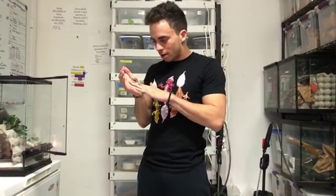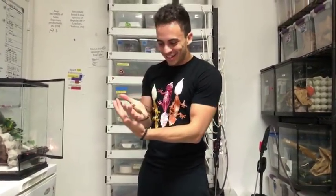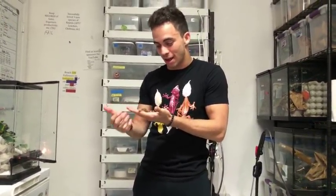Check this out. Check this girl out, guys. This is a Satanic leaf-tailed gecko. This is actually my favorite species of geckos ever.